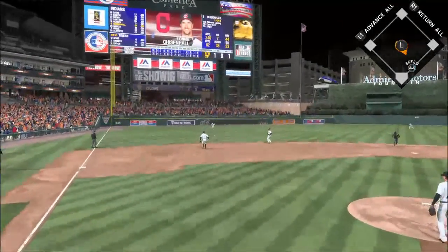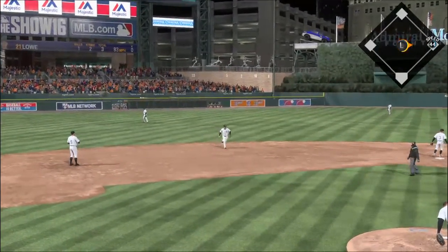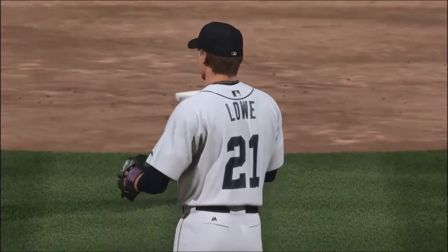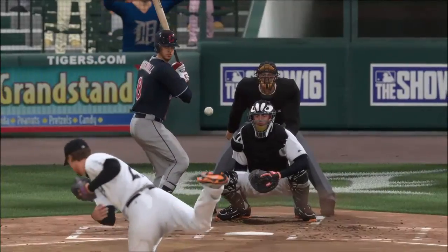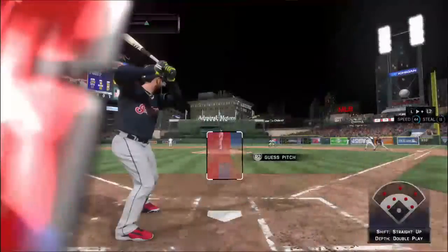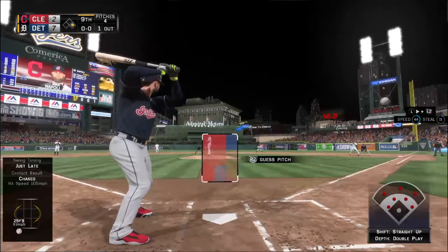Smoked on the ground left side. And just past his outstretched glove into left, a base hit. And from his perspective on the mound, I think that's exactly where he wanted to throw that pitch. You can see it's tailing down and out of the strike zone, but he just sticks his bat out there and winds up taking it the other way.